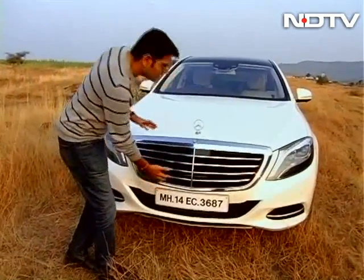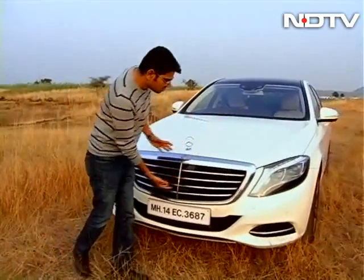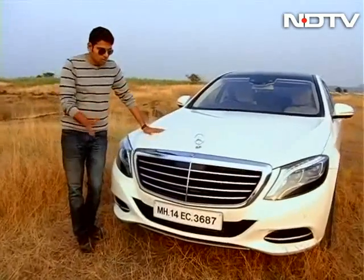It's a huge grille. The car does tend to look a little bit disproportionate in terms of just the elements. The headlamp is big, the grille is big. But then as you come around and you start to see just the sheer size of this car, all of that comes together.